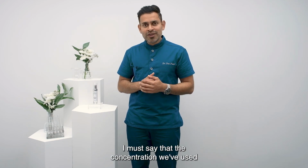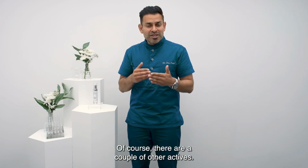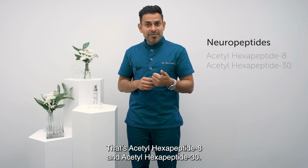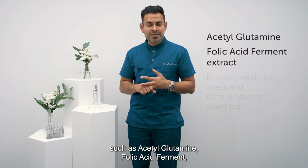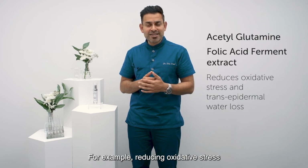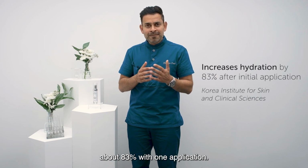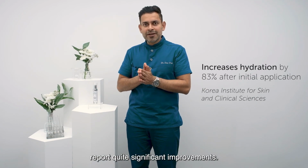I must say that the concentration we've used is industry leading, and that is part of the reason behind the magic of GF5. Of course, there are a couple of other actives. There are 2 neuropeptides. Neuropeptides work a little bit like botulinum toxin A in a very mild manner. That's acetylhexapeptide 8 and acetylhexapeptide 30. And of course, we've got a couple of other actives such as acetylglutamine and folic acid ferment, which help potentiate the activity of the growth factors, as well as have other benefits, for example, reducing oxidative stress and reducing transepidermal water loss. So actually, GF5 does increase hydration of the skin as well, quite significantly, about 83% with one application. And you'll find that when patients use this, they will often, within 24 hours, report quite significant improvements.